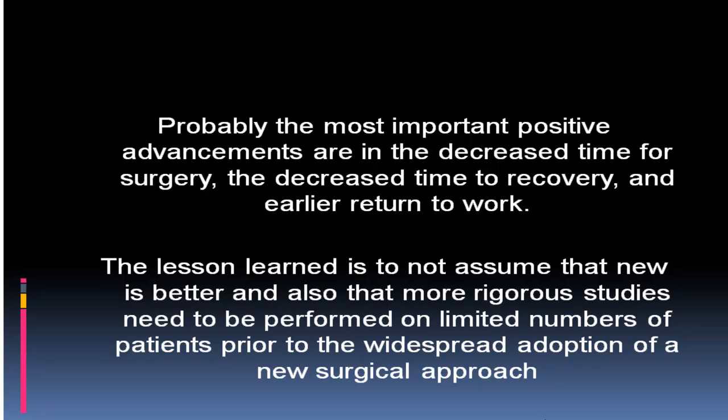Probably the most important positive advancements are the decreased time for surgery, the decreased time for recovery, and earlier return to work. The lesson learned is not to assume that new is better, and also that more rigorous studies need to be performed on a limited number of patients prior to the widespread adoption of a new surgical approach.